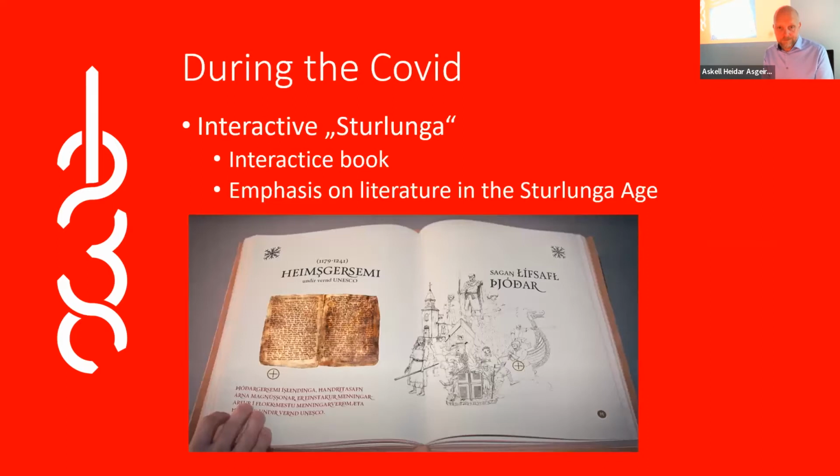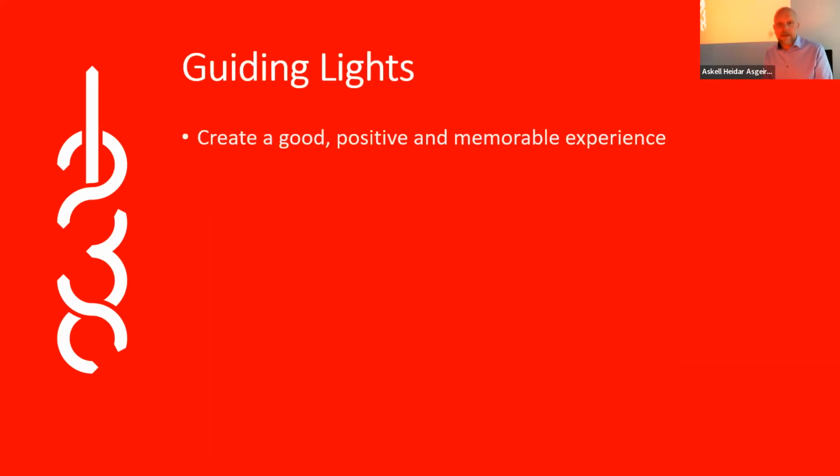So during the COVID, we worked with Gagarin, made this interactive book, which has really been successful. So it works like that. If you flip the pages of this real book that is lying on a table in our museum, it changes what you can see on the pages, and you can see that a little bit better in a small video that I have. And we also have some guiding lights, of course, to create a good experience, respect the history.